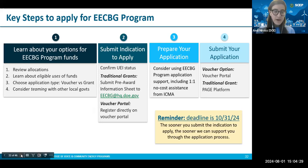And then the fourth step is, of course, to submit your application, which, depending on whether you're doing a voucher or a grant, determines which platform you use. And then, yeah, those are kind of the four steps.